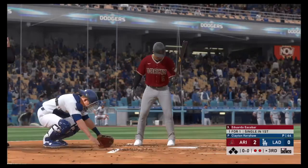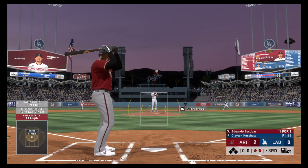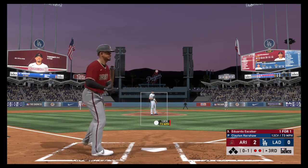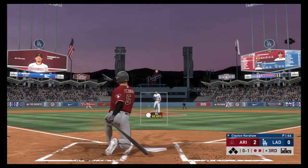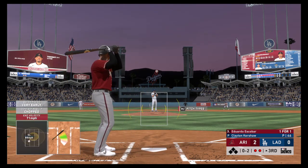Well, he hit that ball pretty well, but the only problem was that he pulled off it just a bit. The location was a little on the outer half, so he would have hit it even better if he would have stayed through the middle of the field with it. Eduardo Escobar swings and misses there, so he's down 0-1. Tried to crush that ball, and now perhaps needs to shorten up with 2 strikes.